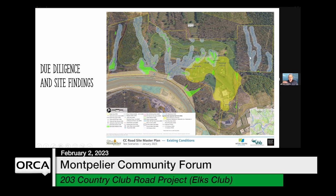As we get into the next slide here, we'll start to look at the buildable areas. And you'll see we're not really looking too much at these external eastern and western corridors, but primarily focused on the more level terrain.